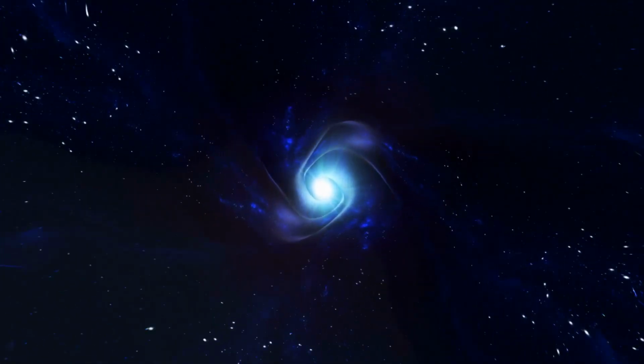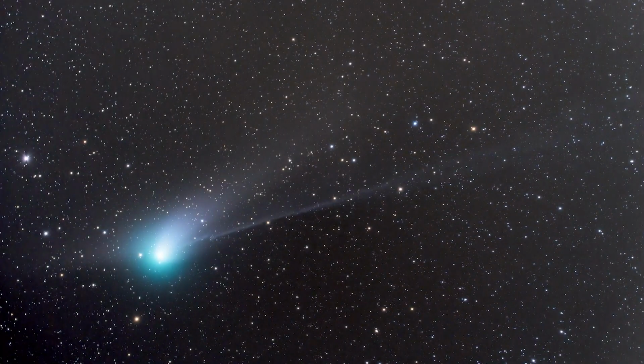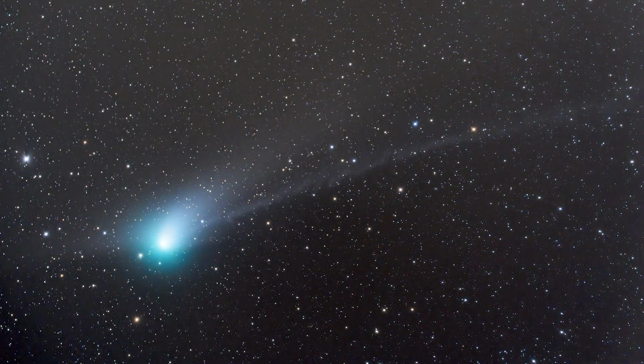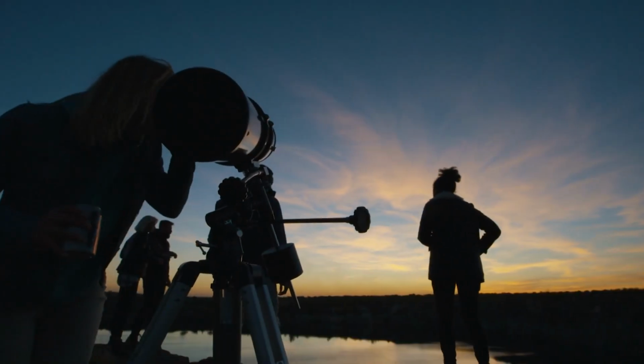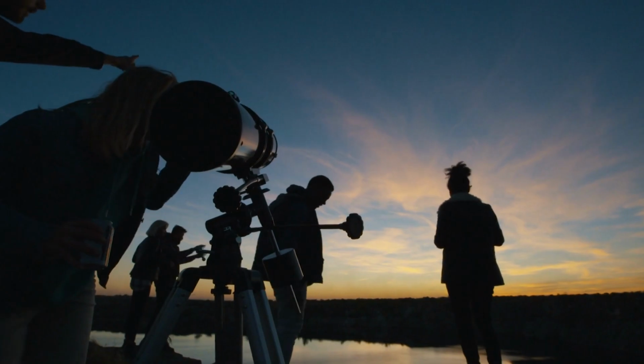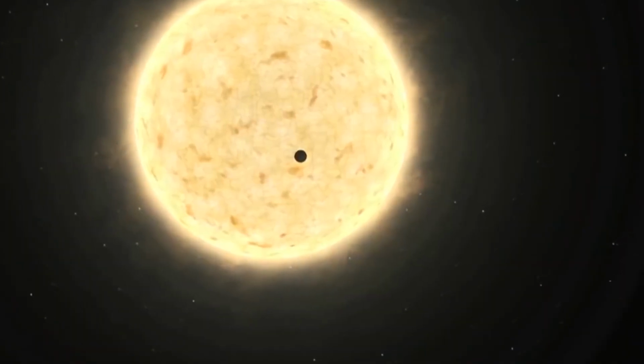This means that it takes longer than 200 years for the comet to complete a full orbit around the Sun. C2022 E3 is the first interplanetary comet to pass by Earth in more than 2 decades. Since its discovery, astronomers have been closely monitoring the comet's path and its approach to Earth.